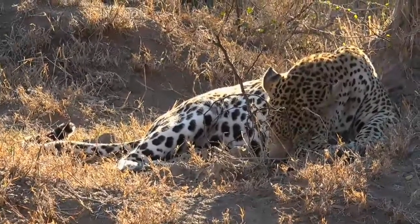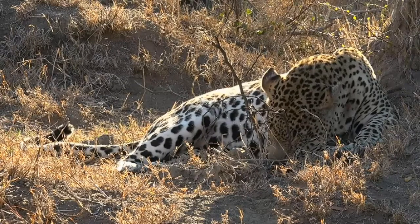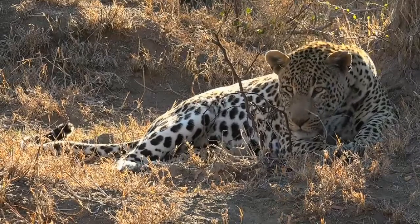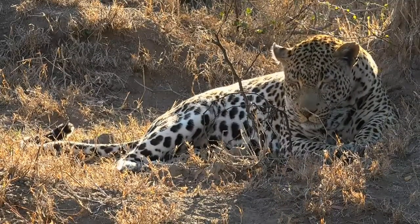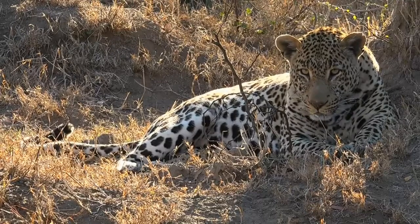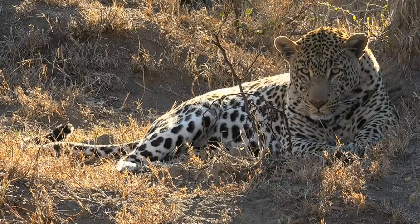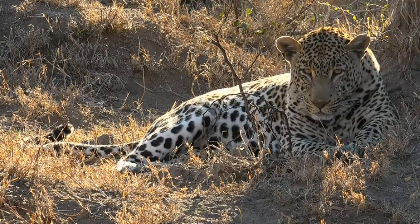In the area that I'm in at the moment, there aren't that many, although I have just come from a drainage line, but there's not that many large trees for him to rest in. But he is so big and fairly secure and comfortable in his position here.